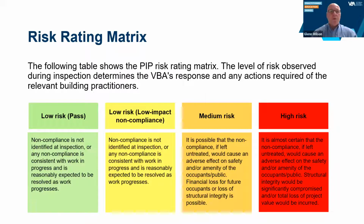Medium risk. Non-compliance to relevant standards has been identified, and there is a possibility that this will have an impact on the future amenity of the building and those who occupy it. Rectification work to comply will need to be performed and evidence provided to show compliance has been achieved.